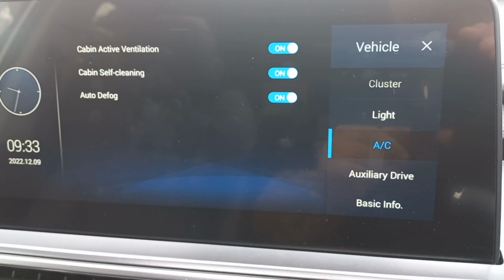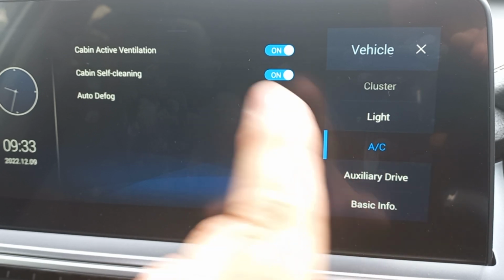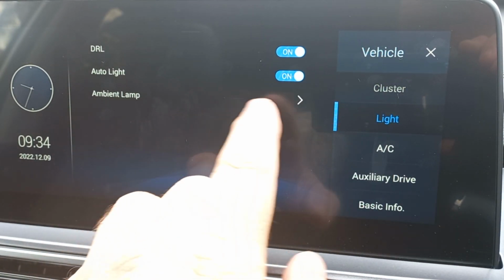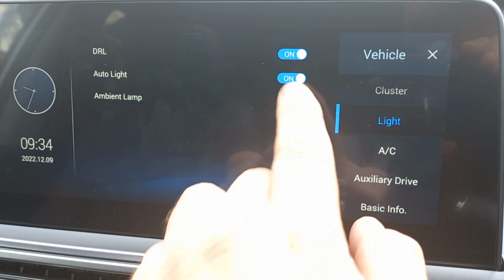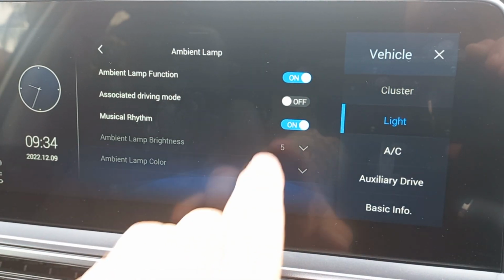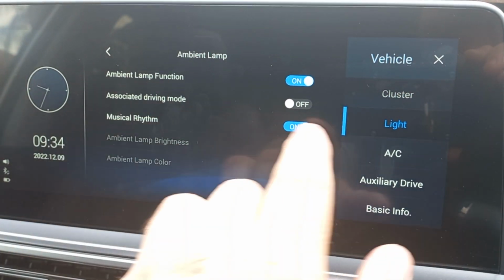I'm not too sure about the T7. I think the T7 is identical to this, that it has this. But you've got your lights, which is your ambience. I've changed all of these settings as well. I've actually been fiddling around and playing a bit, so I like doing normal stuff and having it changed as well. So I've got it set to the music.